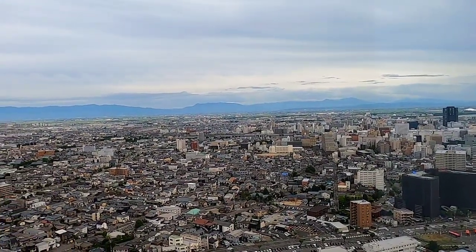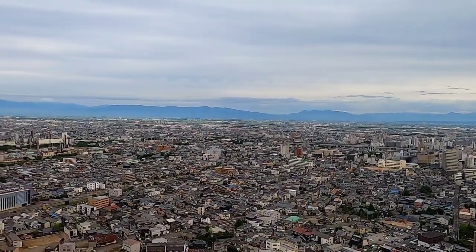On this side, you can see the Gozu mountain range at the distance.